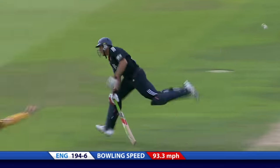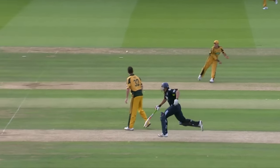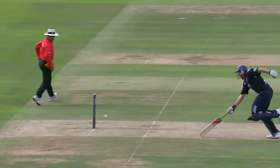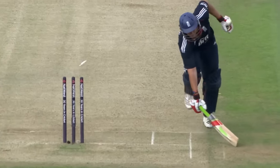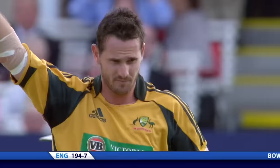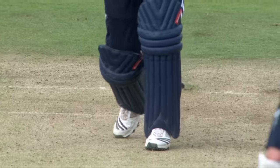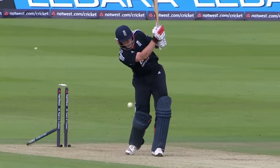With the stumps, oh, this is gone, I'm sure. Brilliant piece of fielding. Going to the third umpire, Ricky Ponting, 35-year-old Ricky Ponting, special. Oh, bowling Tait back into the attack, Collingwood. Cleaned up, 95. England in all sorts of bother now, eight down.